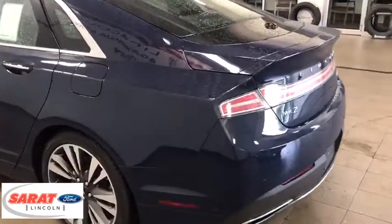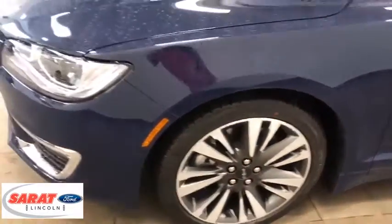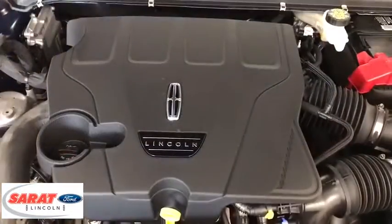Here are some of this vehicle's great options: backup camera, keyless entry, Bluetooth, universal garage door opener, clock, compass, trip computer, brake assist, outside temperature gauge, tachometer, power tilting steering wheel, power rear window sunshade.